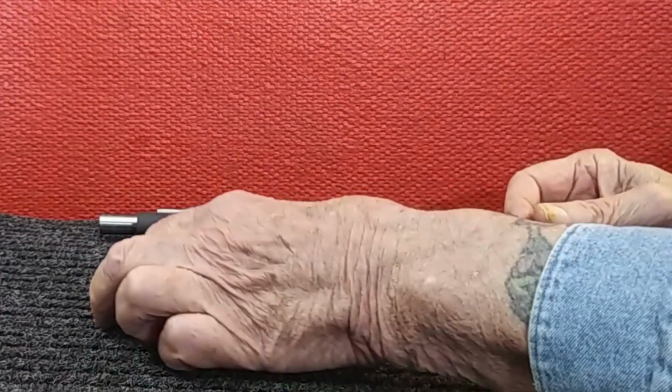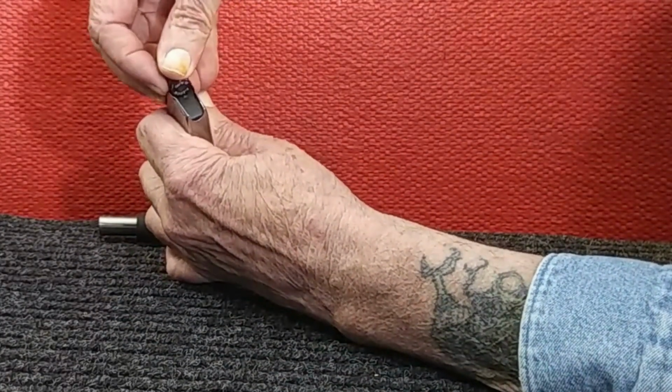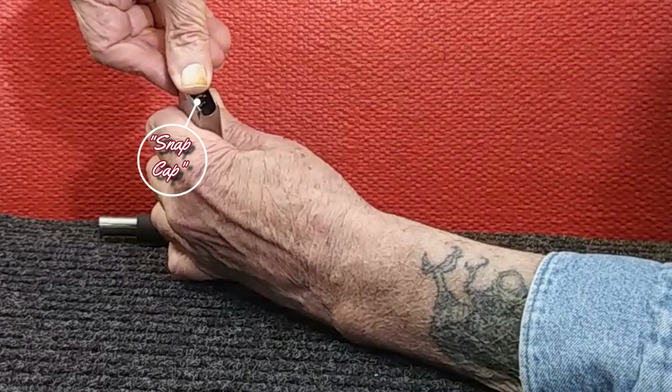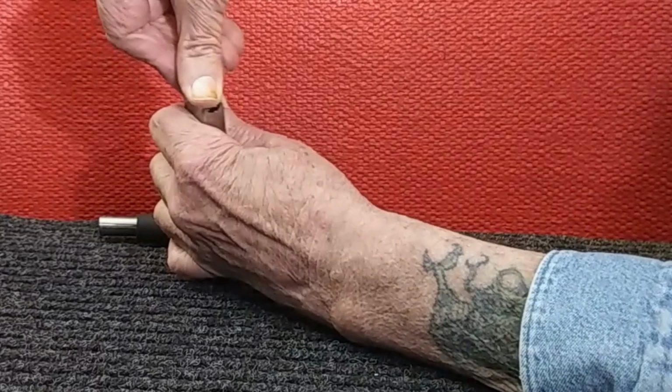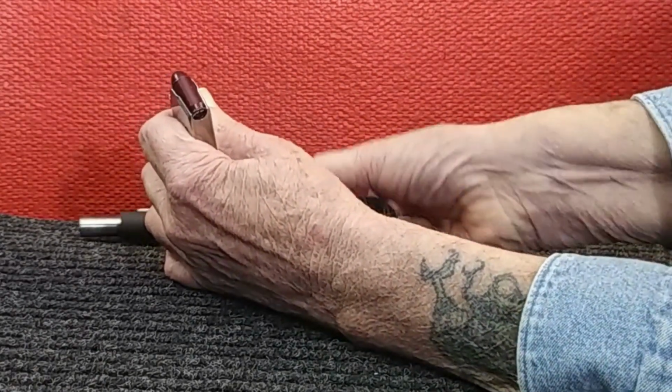Since the slide is in a fully rearward and locked position, you can simply insert a snap cap into the magazine, insert the magazine into the pistol, push the thumb safety to the down position, and then pull and release the slide to chamber the snap cap.